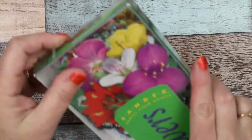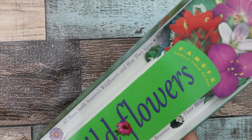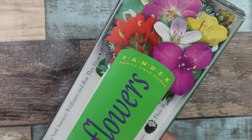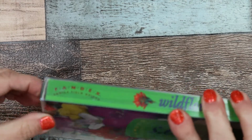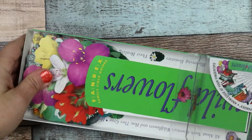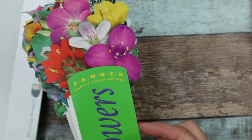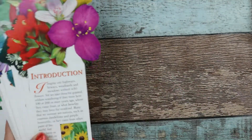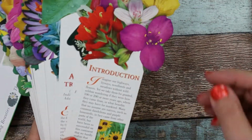So I saw this and I grabbed it right away. These are all die cut. Wildflower. It's a Fandex, knowledge at your fingertips, wildflowers. So let's open this up. Oof, sticky plastic. Oh, look at that. So it's a fan. It's almost like a bookmark on a brad, is what it looks like.